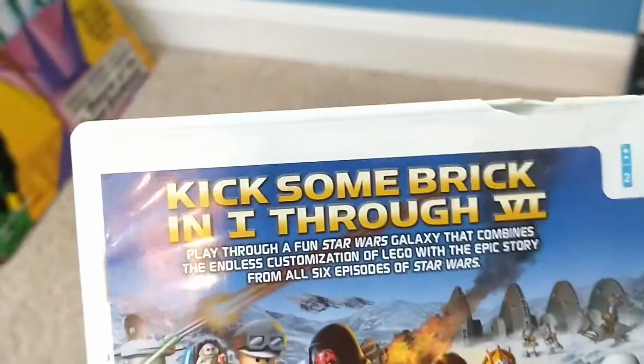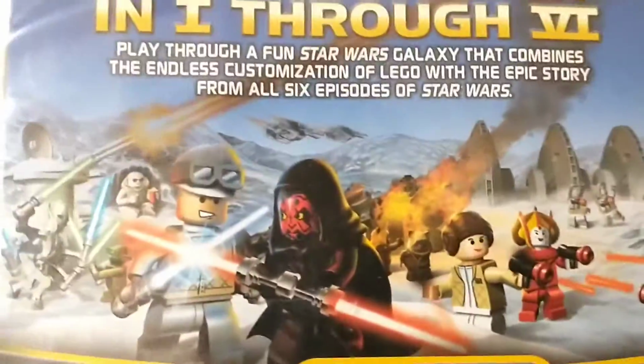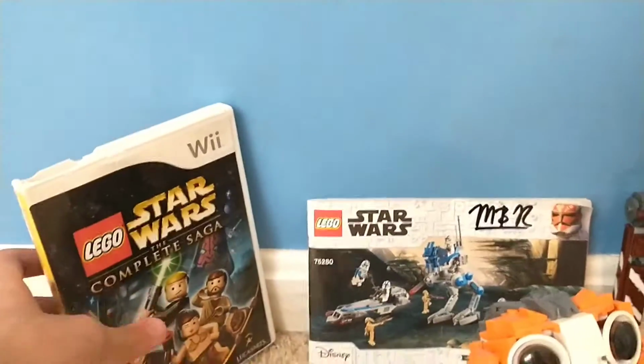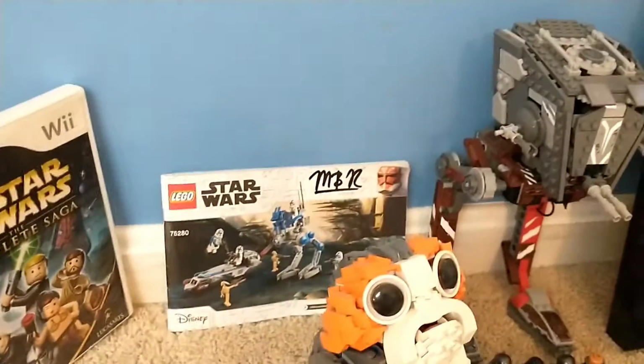Let's kick some brick, and I through VI. I'm really not good at Roman numerals, but we have some of the stuff on the back there. Definitely just something that's pretty cool to have in my LEGO Star Wars collection that I'm sure not a ton of people have, and probably the rarest thing I have in my LEGO collection.